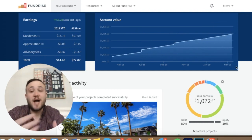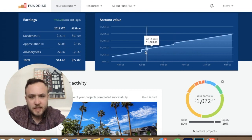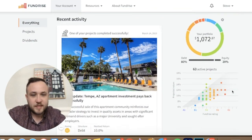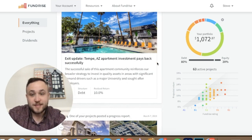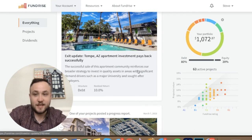So there has been a lot of movement going on in the portfolio over the past 6 months or so. And you can see there are jumps here that happen. And this is usually around the dividend time frames. But you can see that there is this accumulation that has happened. They keep acquiring new projects. This one actually is the most recent. This just happened where there's an exit in Tempe, Arizona apartments that we had invested in in this portfolio.